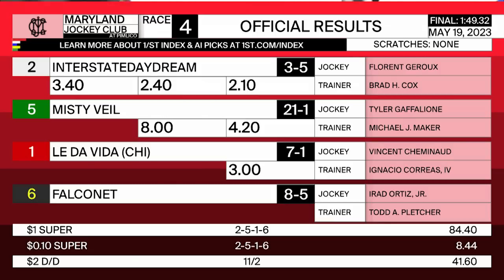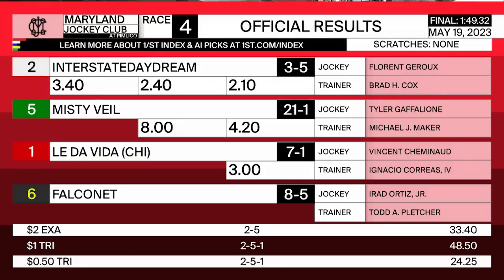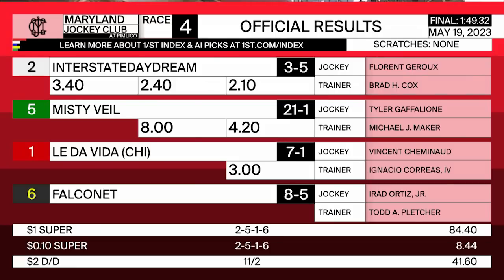$2 double, $41.60. 50-cent Pick 3, $21.20. $2 exacta, $33.40. $1 trifecta, $48.50. $1 superfecta, $84.40.